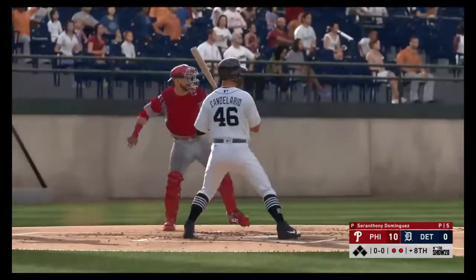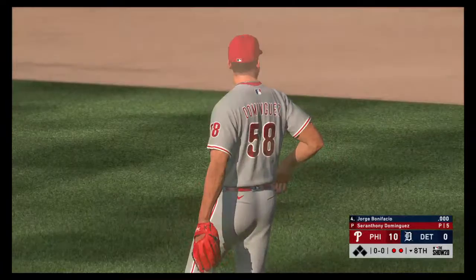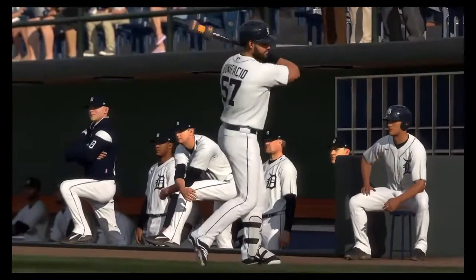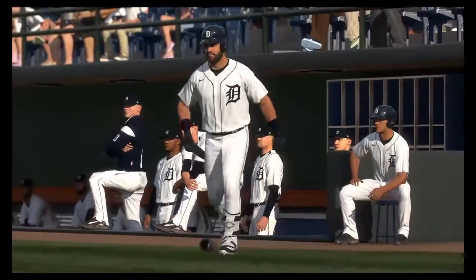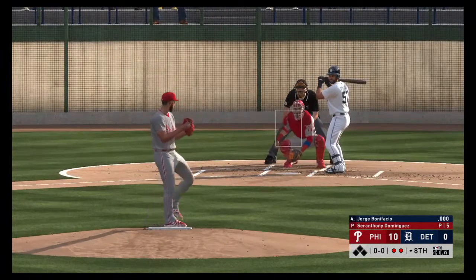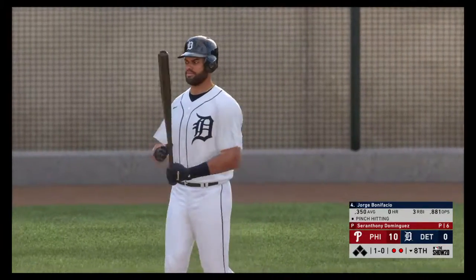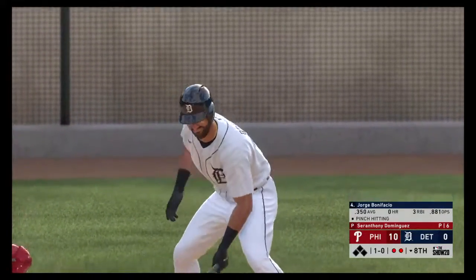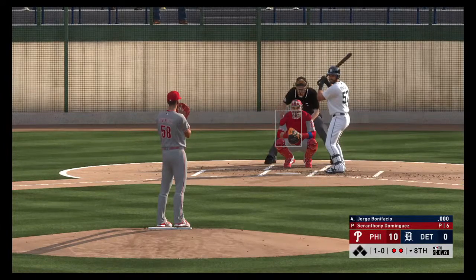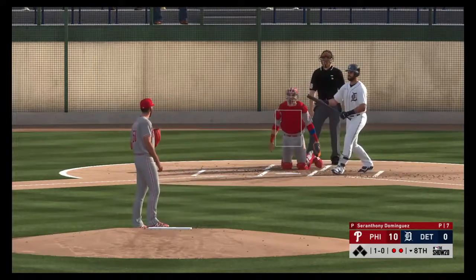He takes strike 3 called on the fastball. Couldn't pull the trigger, and there are 2 away. Jorge Bonifacio will get the call to pinch hit here as we'll see what he can do with 2 out and the bases empty. Jorge Bonifacio. A ball and no strikes. Now the 1-0. 1 ball, 1 strike, the count.